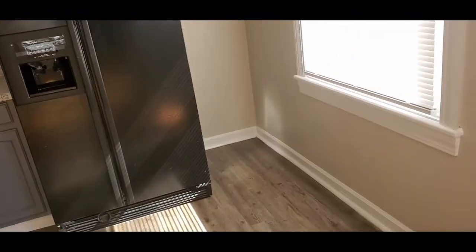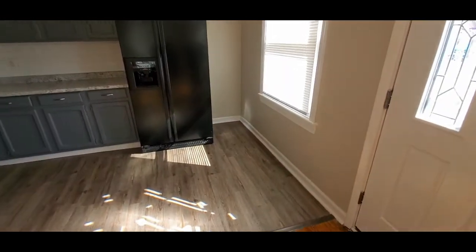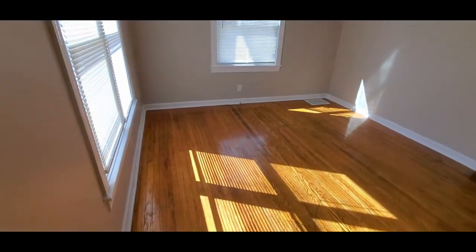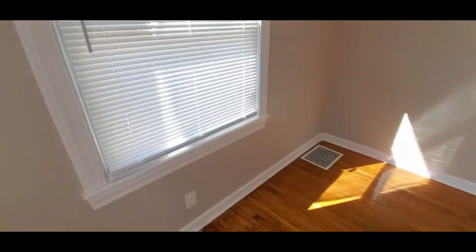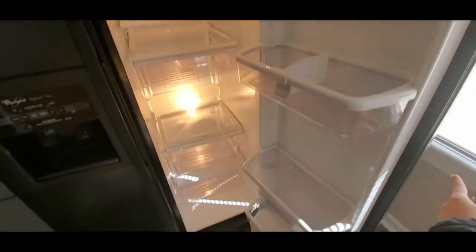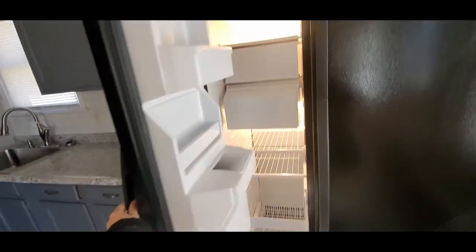Ooh, okay. Alright. It's quite small. Quite small. Okay, let me zoom out a little bit. Okay, front door. You know, we've got a little living room. Window here. Another, got the fridge. There's a basement. Yeah, that's a pretty good size. Pretty nice fridge, and it's got the left side as the freezer.